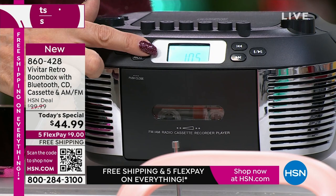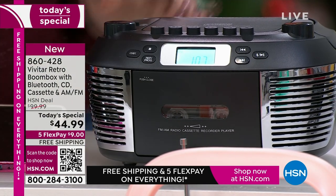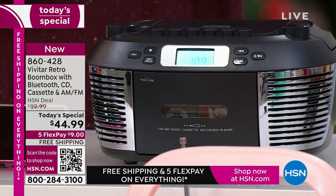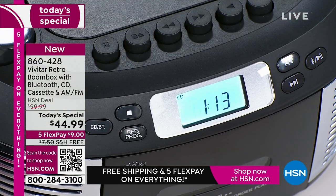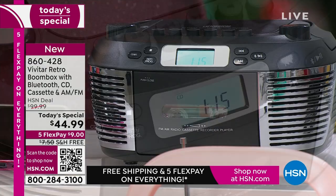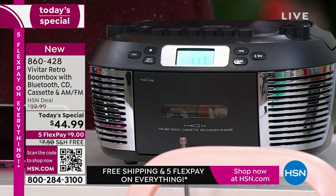You've got an LED screen right here. So this is gonna show you not only what mode you're in, but it's gonna read for you what track you're on and the time of the track. If you want to program the tracks in order, this is a 20-track programmable memory. Remember, like they used to do?